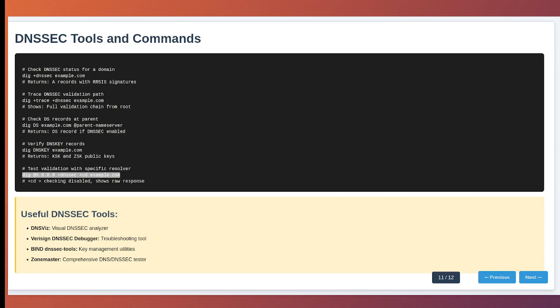Use the delv command for DNSSEC-aware queries that include validation. For Windows users, you can use the Resolve-DnsName command in PowerShell with the -Name parameter set to example.com and the -DnssecOk switch. Here is an emergency checklist.